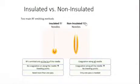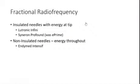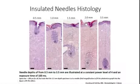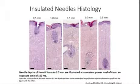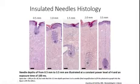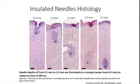There are two different sort of classifications, either energy just at the tip or energy throughout the whole needle. And the histology is a little different depending on which one you use. And there's a few more companies out than I have listed here. This is the insulated needles, meaning that the burn zones are going to be deep unless it's really superficial, like the 0.5 millimeter, you get a little bit of epidermal injury. This sort of looks like the hybrid laser histology, doesn't it? But you get some tightening with this.